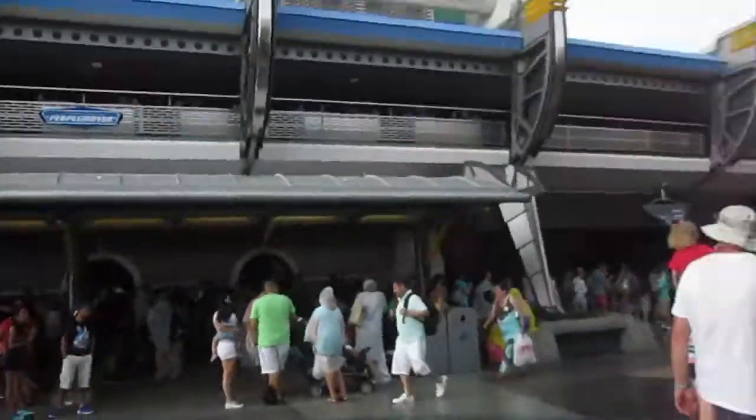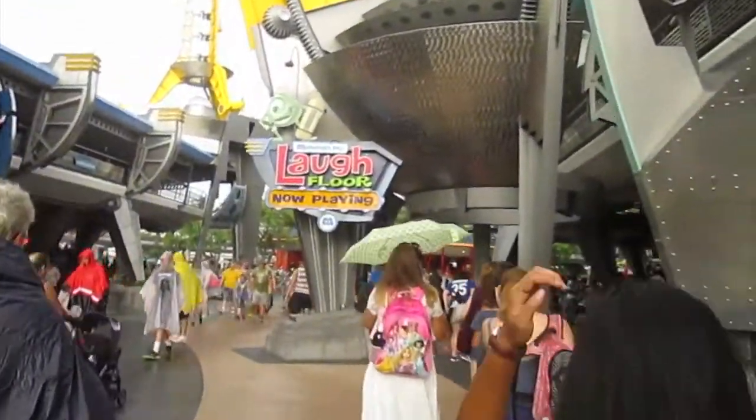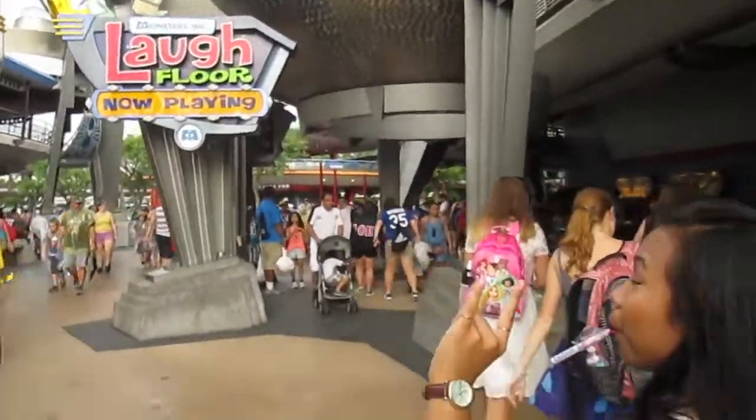Shoot. Okay, we're going to Big Thunder Mountain. Hopefully, get there before the storm hits. We did not beat the rain, so now we are doing Monsters Inc. Laugh Floor, which I haven't done, but April says it's fun.